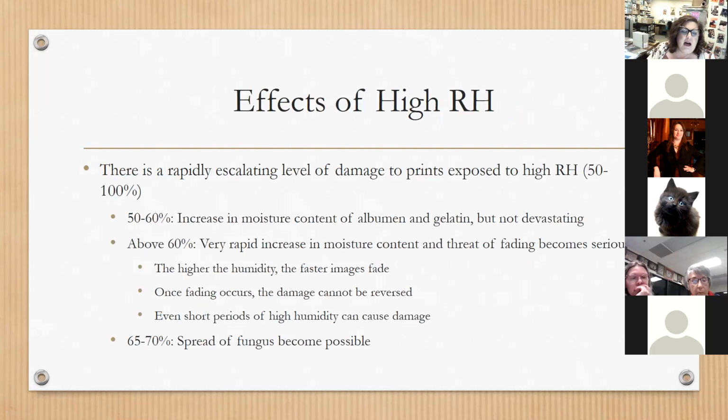Effects of RH will cause rapidly escalating levels of damage to prints when exposed to high levels of RH. 50 to 60% increases the moisture content in albumen prints and gelatin. Well, I'm sorry, 50 to 60% is okay, but it's not devastating, but it's okay. Anything above 60% will cause a rapid increase in moisture content and will cause a threat of some pretty serious damage.